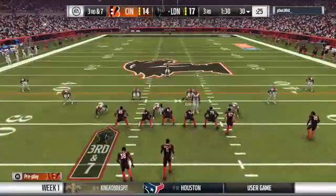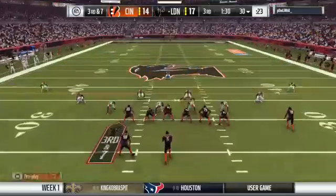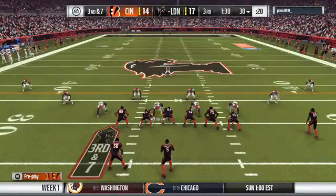Here we go now. Green 90. Green 90. Left, left, left, left.